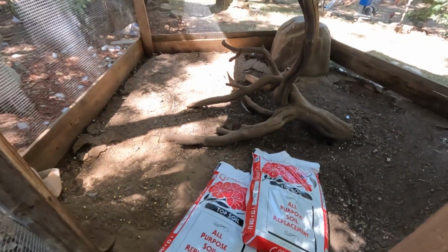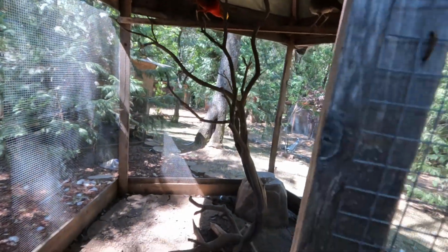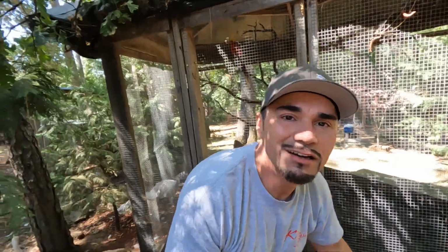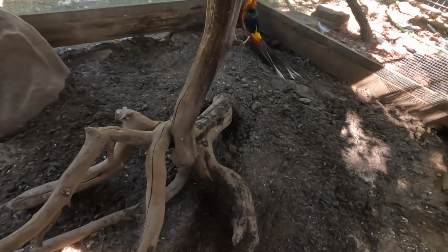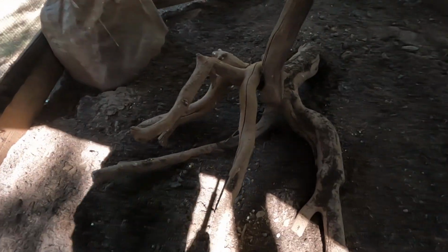Yeah, you see that second bag, guys, I dropped in there? They didn't even flinch. They get used to things pretty quickly. So, I got it all emptied out in there. A couple bags of topsoil in the pen here. Just dump it out and kick it around. That's all there is to it.